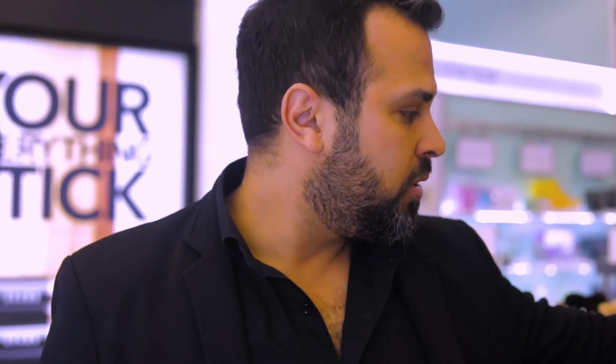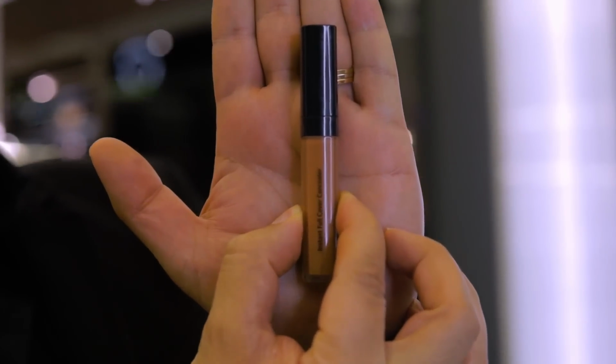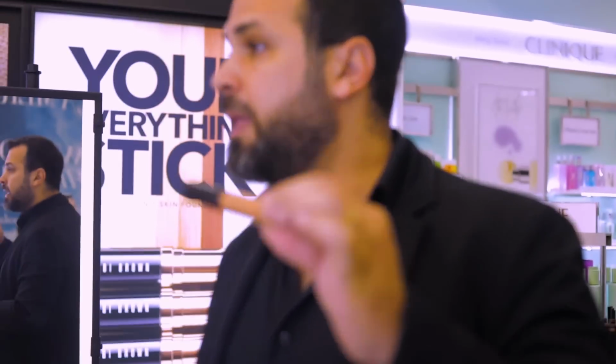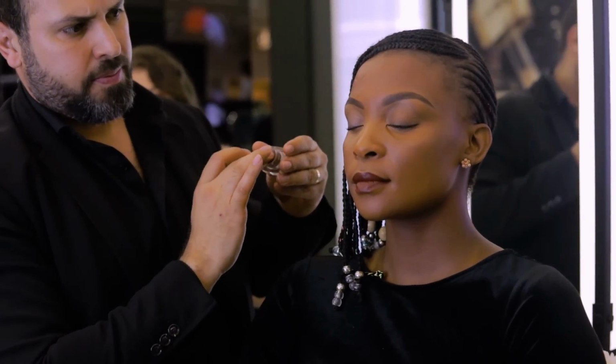However, when it comes to, let's say, pigmentation and pimples, I will show you the best product for hiding those imperfections of the skin, like the Instant Full Cover Concealer. So for example, if you have pimples, you can use the same shade as your foundation on top of your pimples, and after that you apply the foundation on top of it, and you will not see it, and you will not be pushed to use too much product on your face.